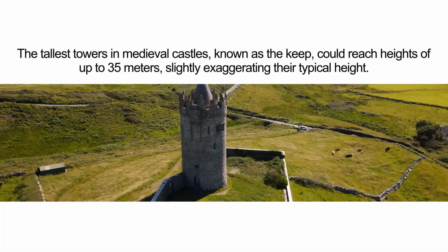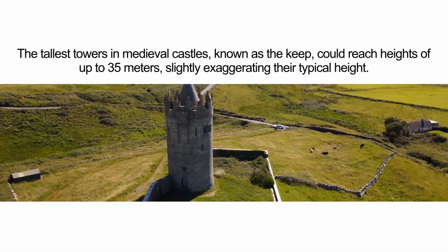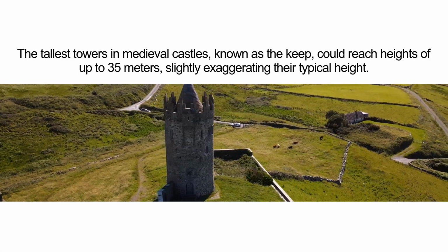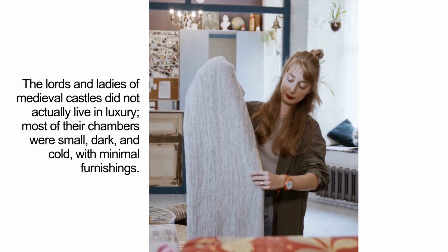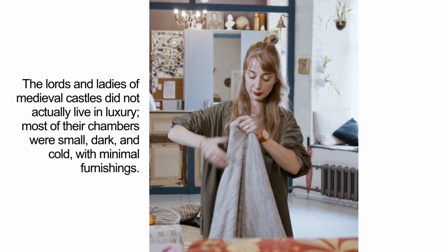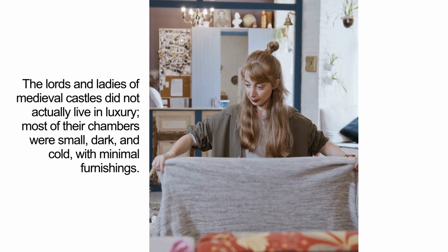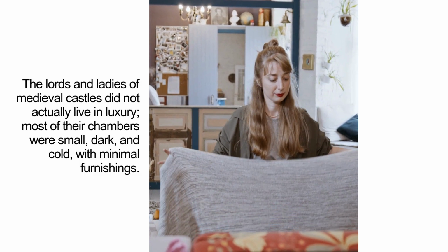The tallest towers in medieval castles, known as the keep, could reach heights of up to 35 meters, slightly exaggerating their typical height. The lords and ladies of medieval castles did not actually live in luxury. Most of their chambers were small, dark, and cold, with minimal furnishings.